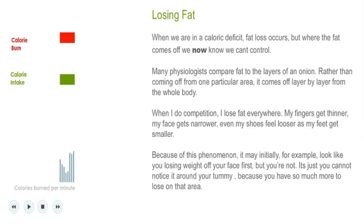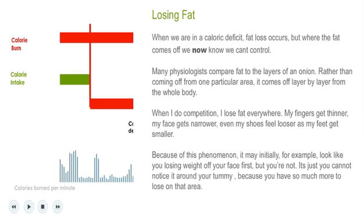Losing fat. When we're in a caloric deficit, fat loss occurs. But where the fat comes off, we now know we can't control. Many physiologists compare fat to layers of an onion. Rather than coming off from one particular area, it comes off layer by layer from the whole body.